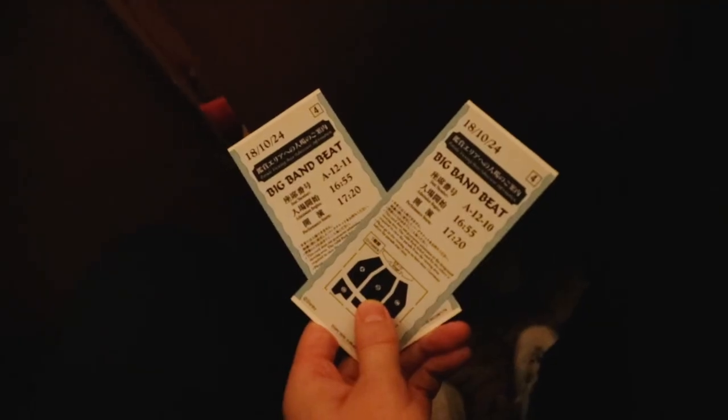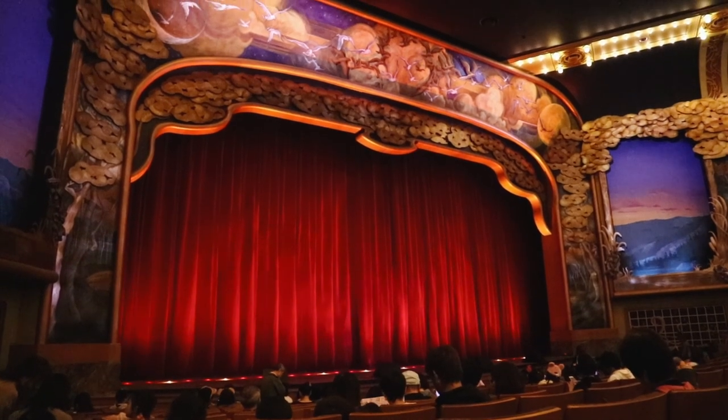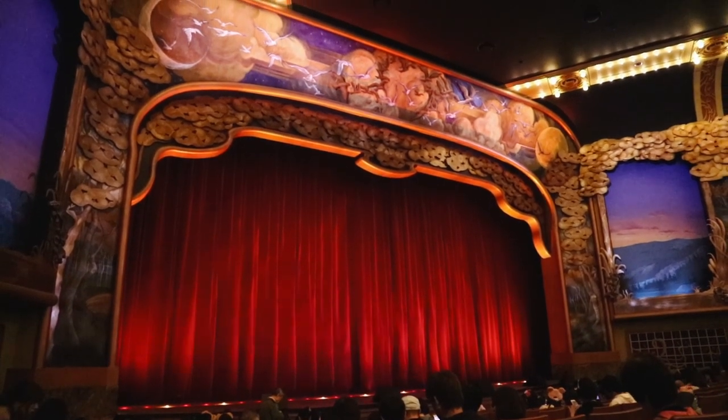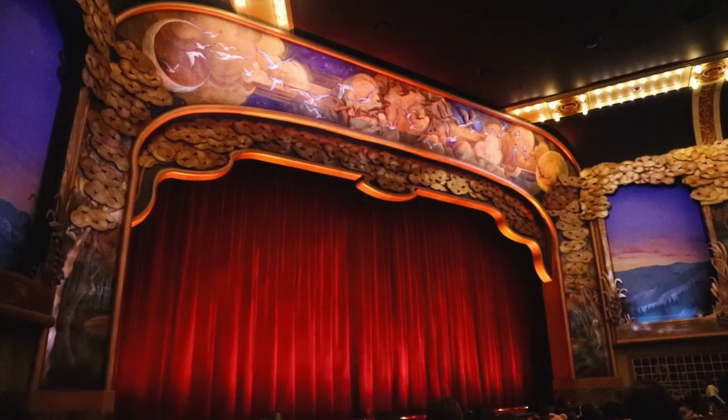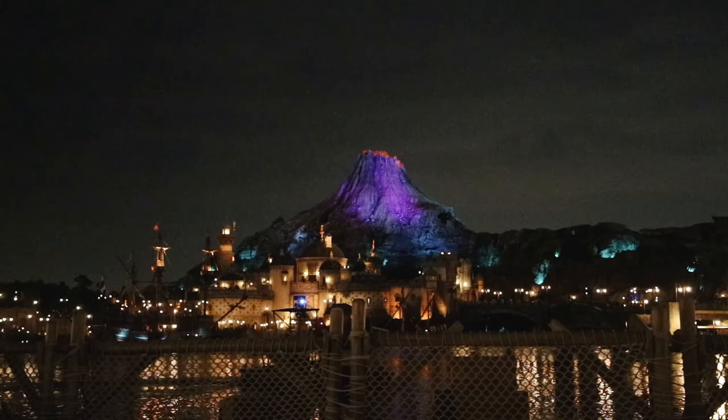After that, we headed to Big Bang Beats, the musical show sung by Mickey and a jazz band. To be honest, it wasn't that great, and I kind of fell asleep, but that's because we woke up at 5 a.m. We took one last ride on the Tower of Terror, then prepared to get seats to see the evening show, A Brand New Dream.